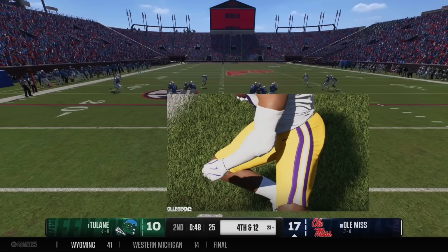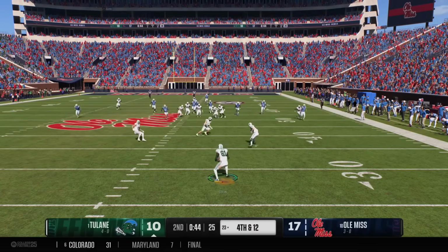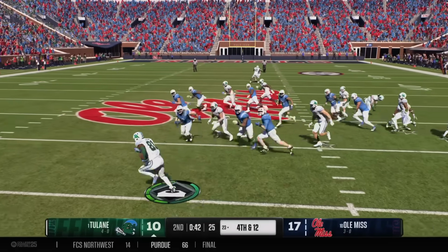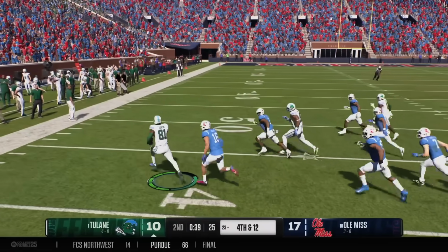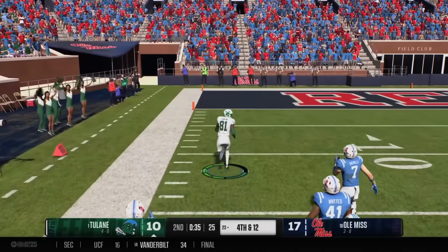Uniforms, a fresh look for every team. Uniforms are key to college football's identity, showcasing the pride and uniqueness of each program. In College Football 26, we made significant progress in expanding and updating uniform options, ensuring that every team in every mode looks the best on the field.